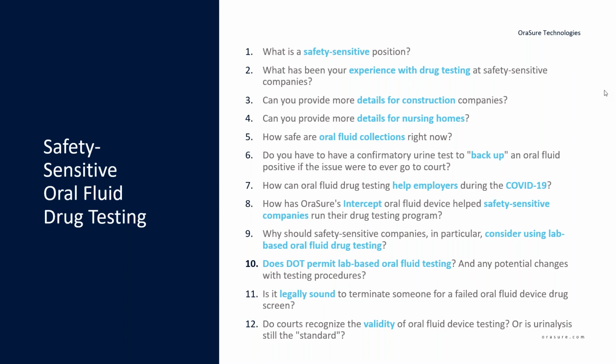And then sometimes we find customers want to use the instant saliva during pre-employment if they're at a job fair or something like that. But again, it's important to know how the cutoff levels affect the results. And we go over all that with people just so they know the ins and the outs.